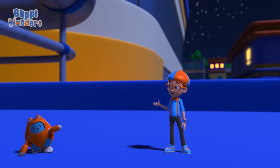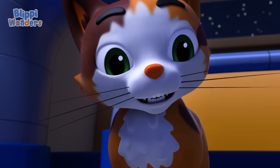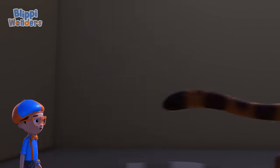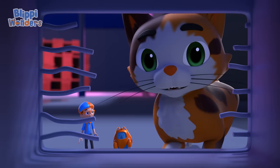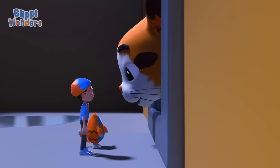How do you land so perfectly? My whiskers have special sensors that help keep me oriented, so I always land on my feet. Like this! Aha! Do you think you can fit? My whiskers help me determine if I can fit through the passage without getting stuck. See? I told you.